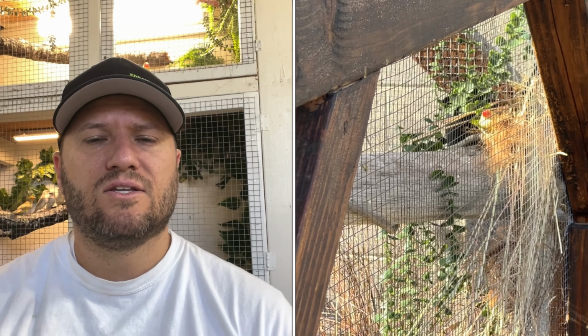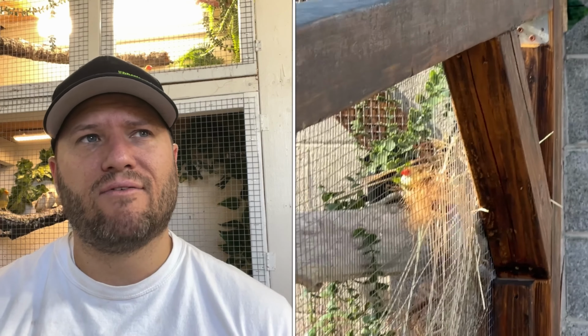I opened my aviary up this winter when the days were sunnier. I didn't do it when it was really cold and snowing and whatnot, but they enjoyed going out there and soaking up some sun in the cooler temps. So they can be a hardier bird, not as susceptible to diseases or mites, things like that. So a great bird to have.